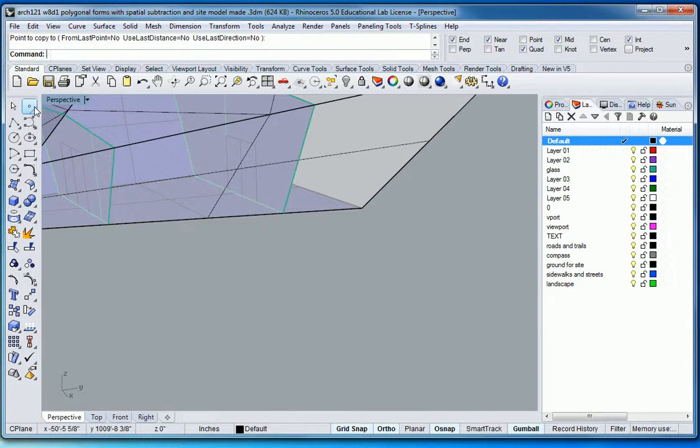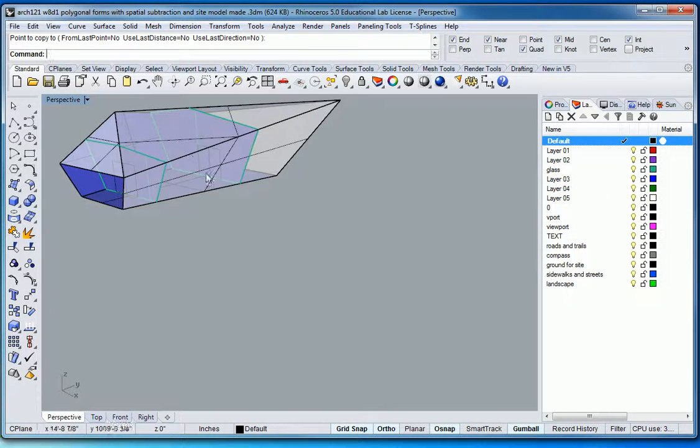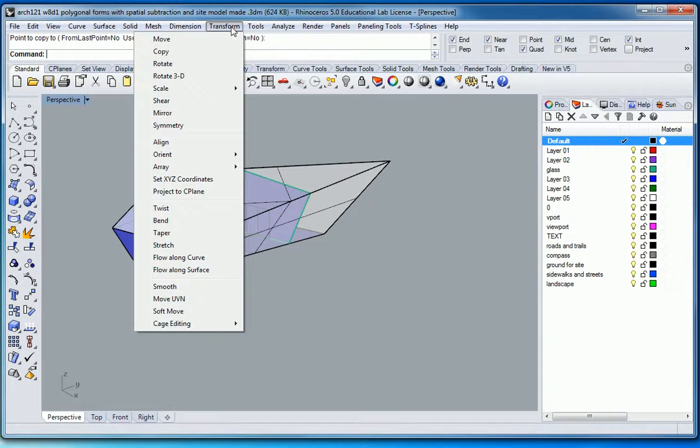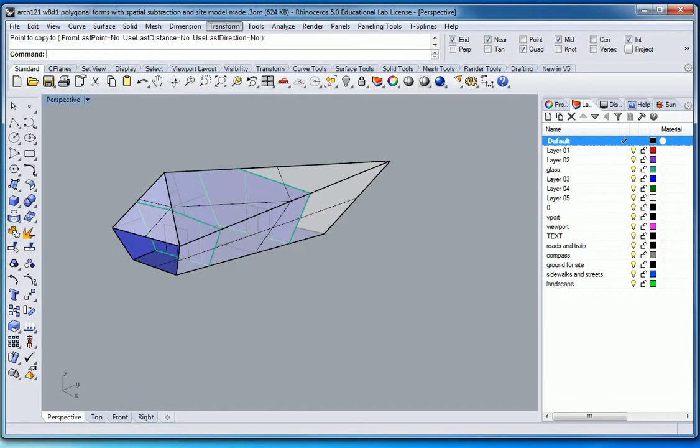Where did you get the orient? The orient tool we've been using when we've taken triangles and put triangles next to each other. It was covered about 2 weeks ago. Okay, but it's under transform, orient 2 or 3 points. Okay, I'll pause this, see if there's other questions about this. So there don't seem to be any questions.